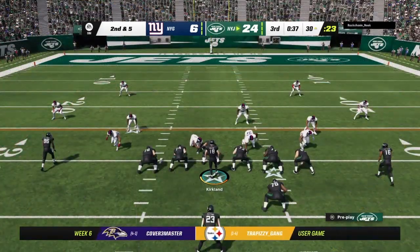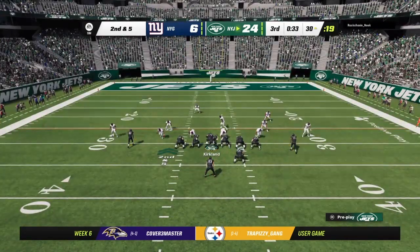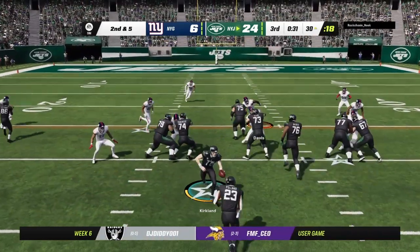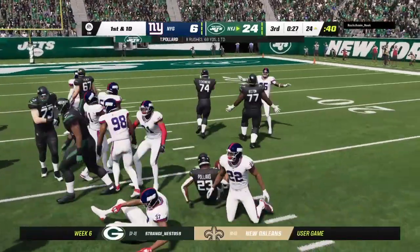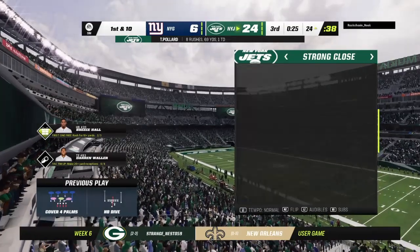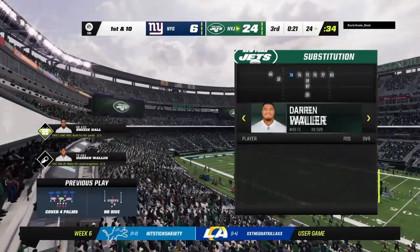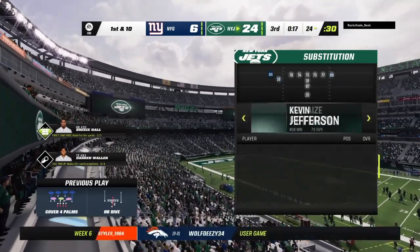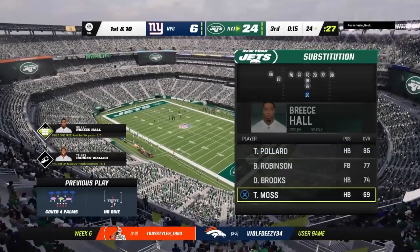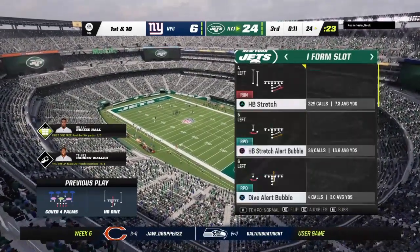After the pickup of 5, here's 2nd and 5. It'll be a handoff to Pollard. And they'll be inside the 25 now at the 24. They got 5 through the air last play, now 5 on the ground. 1st and 10. Looks to me like maybe there's a little attrition setting in with this drive, because when you see that type of a run, I get the feeling the defense gets a little bit tired. And that's the last thing they need, especially when they look up at the scoreboard.